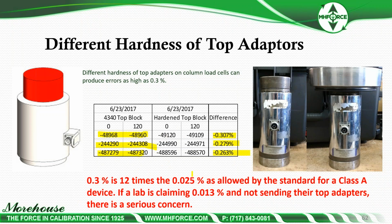If the lab is claiming 0.013% uncertainty and not sending their top adapters, there's serious concern. Look, if they're just sending a load cell in and then they're using that as a standard and doing their CMC and saying, hey, yeah, great, chances are they're not doing their proficiency testing right, because they would catch it, or they don't have a good proficiency test artifact. And the other thing is, they're going to be way off. 0.3% right there, 0.013, it's just not going to happen.